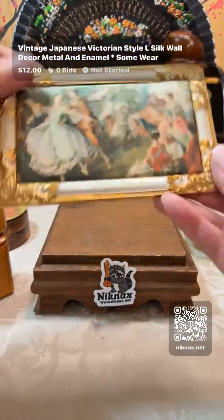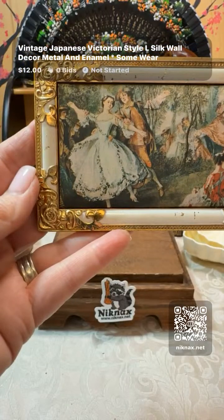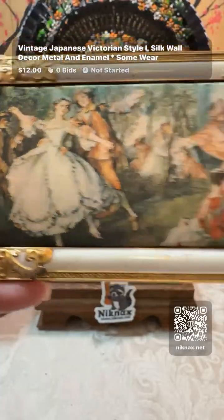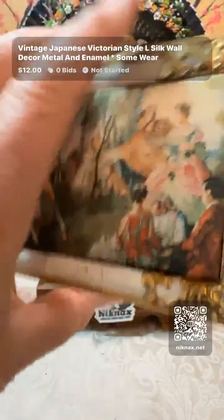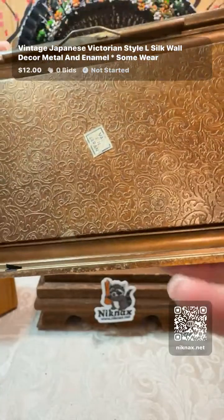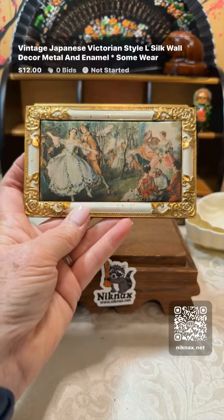All right. How about a silk print here? So it looks Victorian, although it has a sticker on the back that says made in Japan, but it is enamel. See, and I put on there some of the enamel, or it might not even be enamel. It might just be paint is chipping, but this is silk fabric. We've got a couple dancing. Must be having a picnic outside. Beautiful little wall hanger. You can see the little latch, and there's the sticker made in Japan. So it's vintage. It's not necessarily antique, but it does definitely have that Victorian look to it. And it's going to start at 12 and it's running.